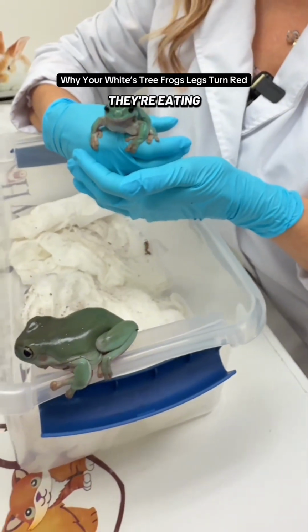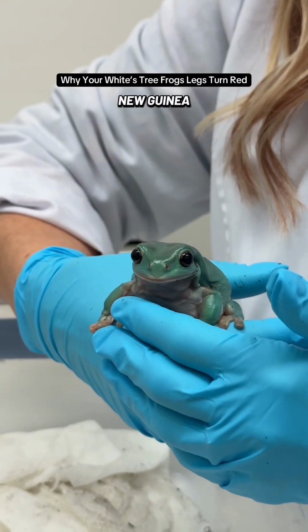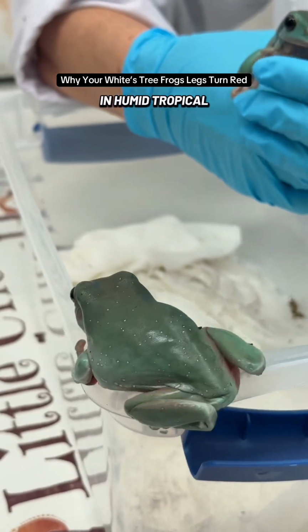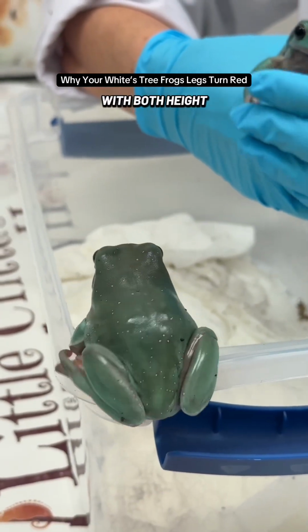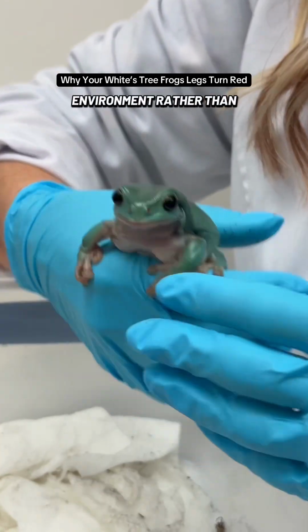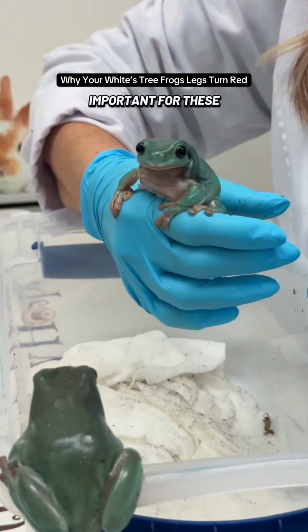They're still strong, they're eating, they're active. White's tree frogs come from Australia and New Guinea. They're arboreal, meaning they love to climb and clearly jump, and they thrive in humid tropical setups with both height and access to clean water being important in a cage environment. Rather than a long aquarium, you're going to use a tall terrarium, and that's very important for these little ones.